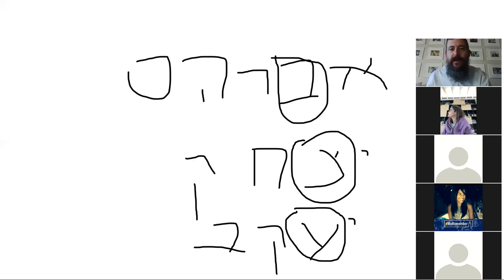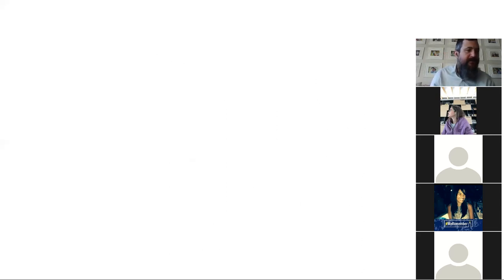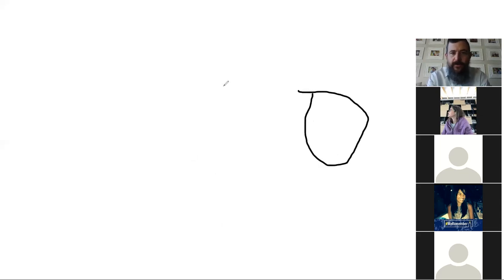One last remez for today, and that is related to the topic of sukkah. I'm sure you're familiar with this, but it just ties into the theme. And that is sukkah.